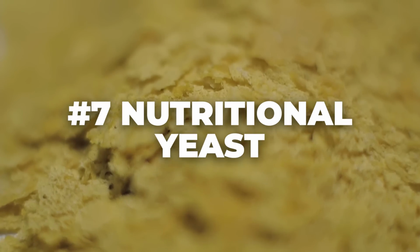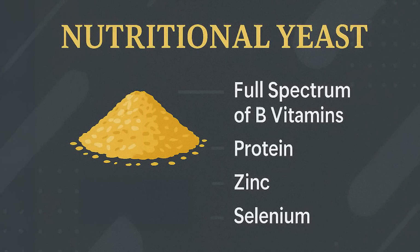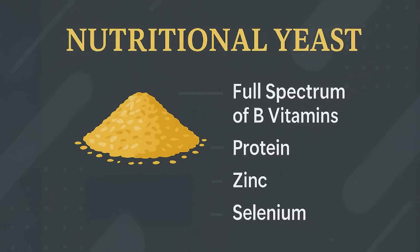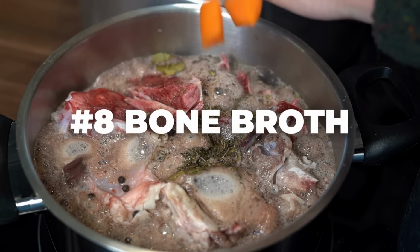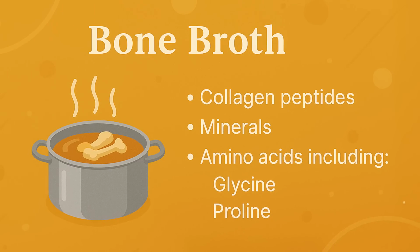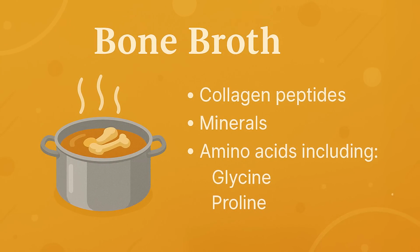You want to be getting more of this in your diet for the full spectrum of B vitamins. It is so easy to sprinkle 3 tablespoons of this into any of your meals for basically a free multivitamin. Number 8, bone broth for the collagen peptides for your hair, your skin, your joints, and all the minerals and the special amino acids like glycine and proline that are so good for your health.